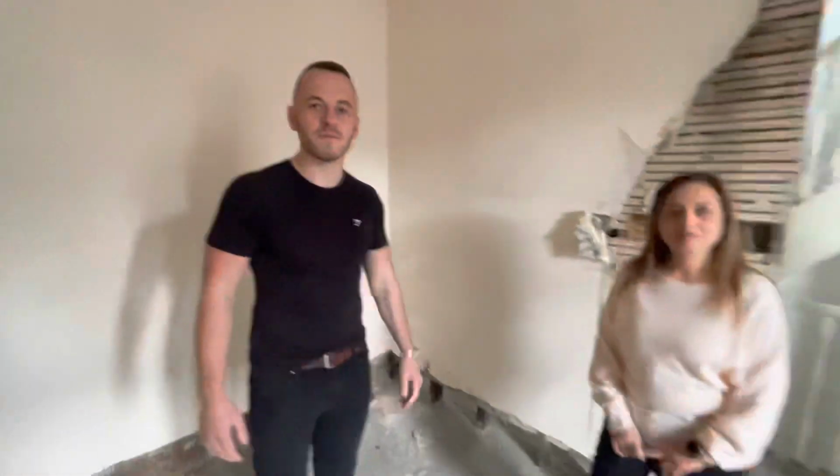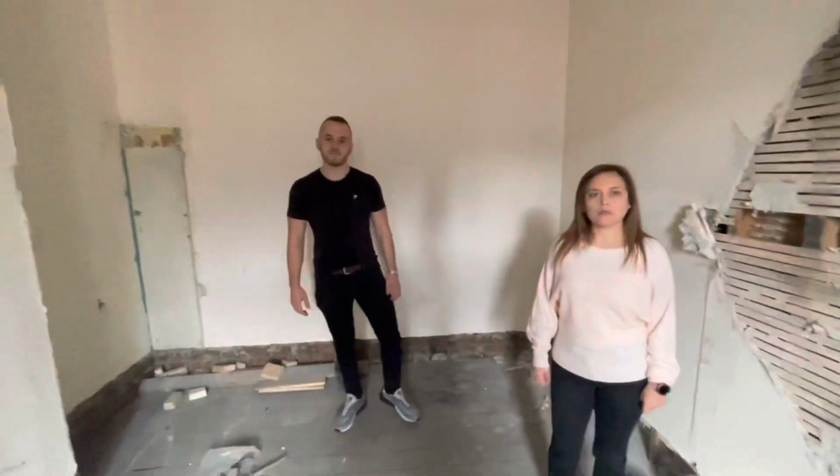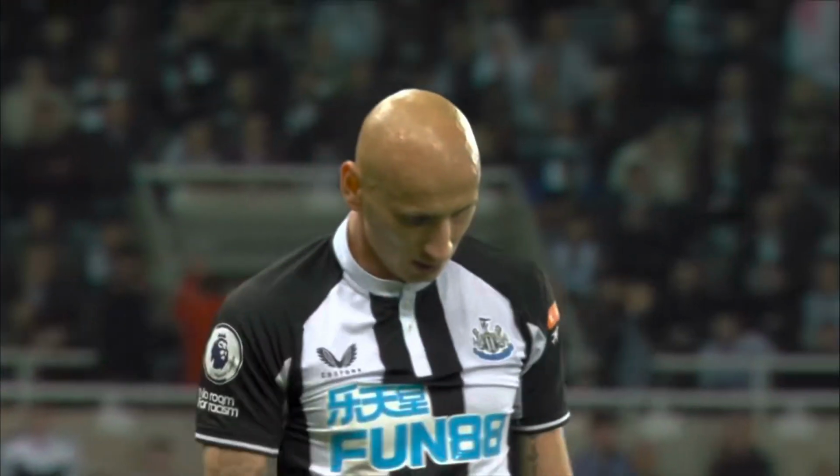But I personally think money is safer in bricks and mortar than it is in the bank, because in the bank you're not getting a return on investment, your money's shrinking, whereas we know that in Newcastle properties are only going to be going up, especially if we win the football later on today. Yes. Guess what? We lost.